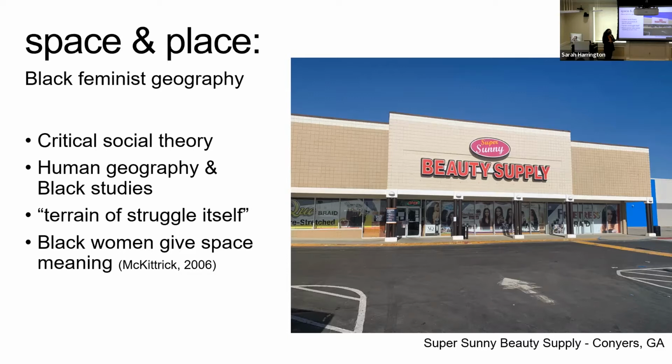This theory is also a critical social theory, but it was coined by Katherine McKittrick, and it comes out of human geography and Black studies. And she says that the spaces that Black people occupy are the terrain of struggle itself. So in this sense, even if Black people are not in the same space, because they were there, you can see evidence that they were and that there was struggle there. She uses the auction block as an example. And then she goes on to say that Black women give space meaning, which is what's happening at the beauty supply store. Through their presence there and the fact that these products are tailored towards them, they, one, visit the place, but then the actions that happen make it meaningful.